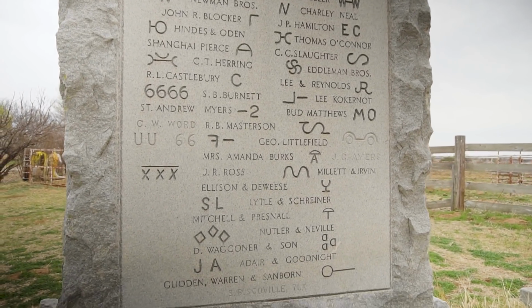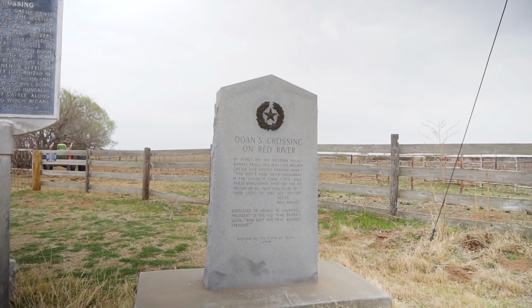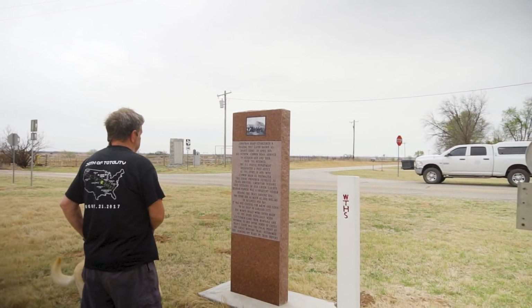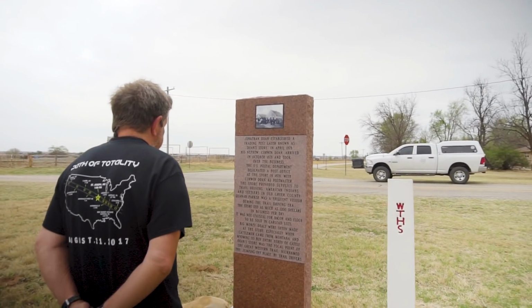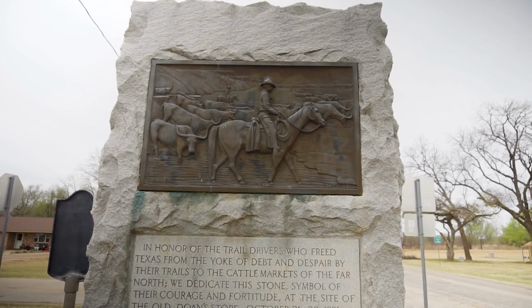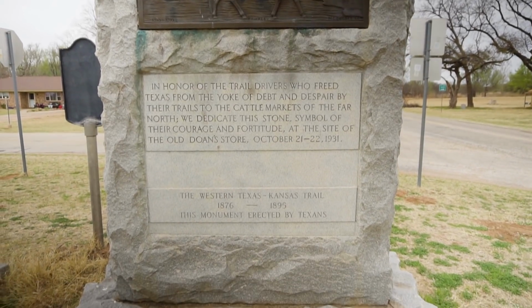So at this location, we've got what's left of the building. Looks like it's been remodeled at one point for historical reasons. We've got a marker set up by an Oklahoma chapter on the Texas side. Yeah, just the neat things we come across around these back roads. History everywhere.